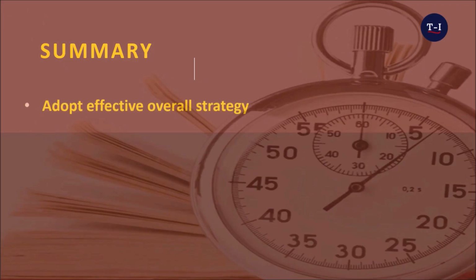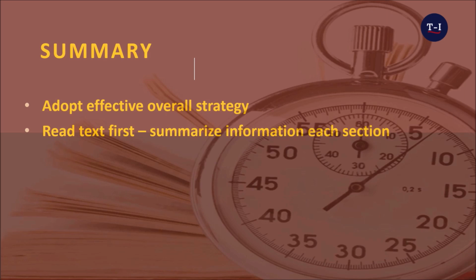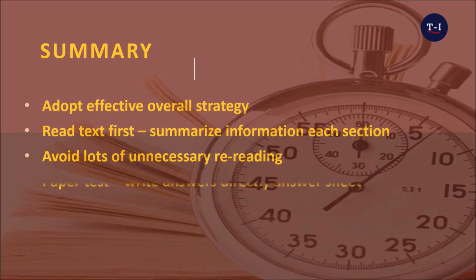When it comes to the test, try to adopt the most effective overall reading strategy. Speed read the text first and summarize the information in each section or paragraph. This will avoid a lot of unnecessary rereading and time wasting. In the paper test, always write your answers directly on the answer sheet. Don't try to transfer near the end of the test, as this will literally take you about 5 or even more minutes.